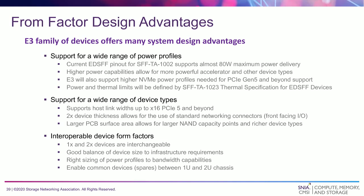And I think someone mentioned this earlier, there's been a lot of work done in OCP about thermal methodologies and how to figure out what can be cooled. We've actually opened up a spec, taking some of the thermals that were in the original E3 spec, and we've decided to move that into a more fully based thermal specification. And so in SNIA, we've opened up a new spec called SFF TA1023, which is a thermal specification for EDSFF devices. And in there, we're going to define some of the characteristics that are needed to characterize these devices, determine, based on different designs, what their impedance is and what their maximum temperature and airflow would be to be able to be cooled in a device. And that'll give us better feedback, too, on what types of power profiles we can support.